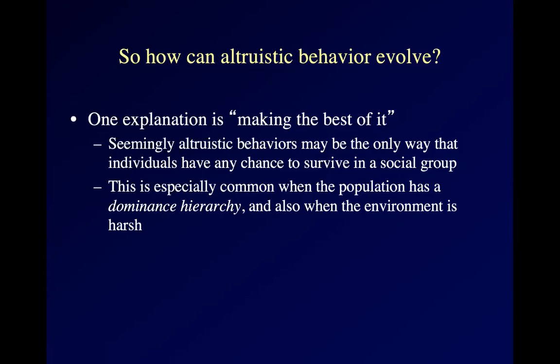Assume for what follows that you can have genes that act in such a way as to create altruistic behaviors. How is this ever favored? One explanation is sometimes altruism exists because it's the only way that individuals have any chance of survival. There are times when altruism works because selfish behavior simply would not work in a particular case.